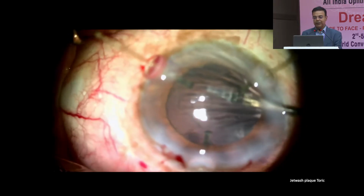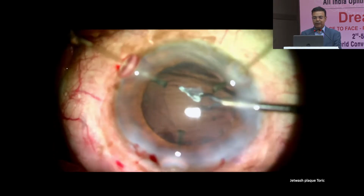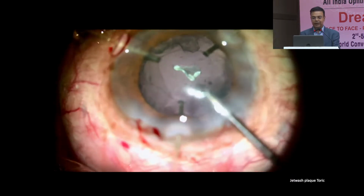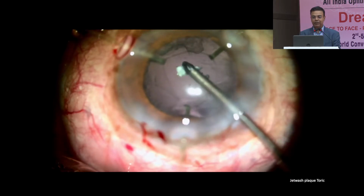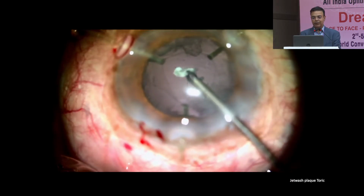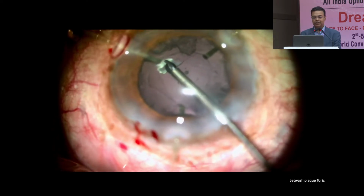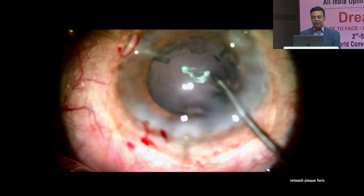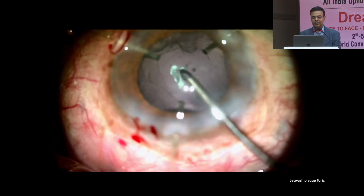So we keep trying, and you have to keep refilling a little bit of viscoelastic, but don't overfill, because if you overfill then it goes way behind, and if you underfill then it makes the capsule lax. So you have to just keep it right. Doing this, you can see the folds on the capsule and the stress lines on the posterior capsule, and I was keeping my fingers crossed.